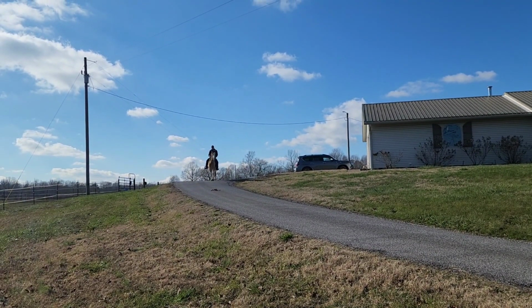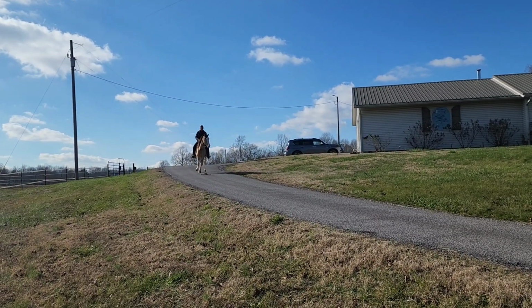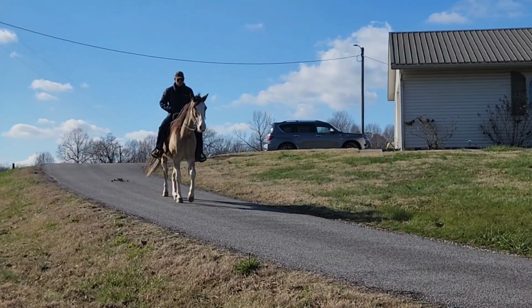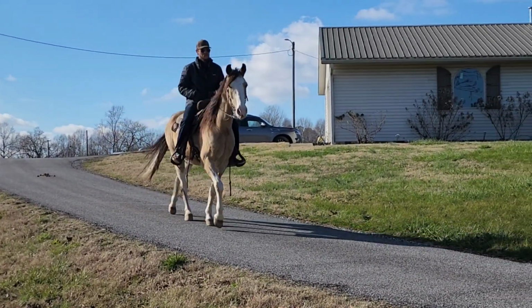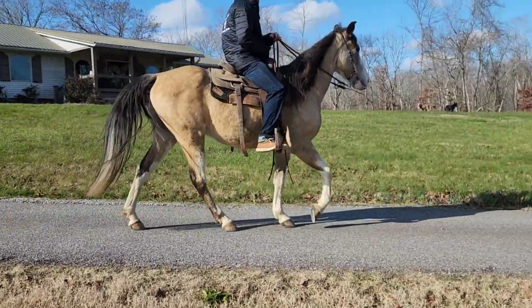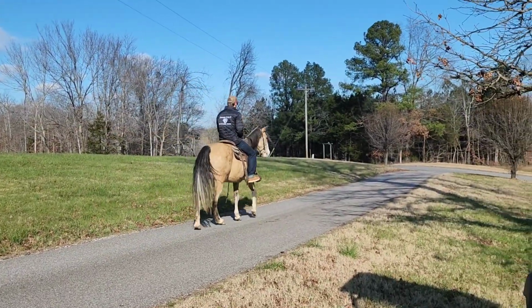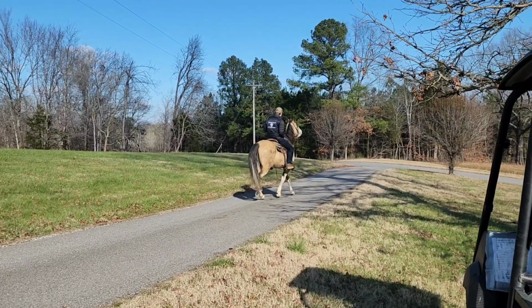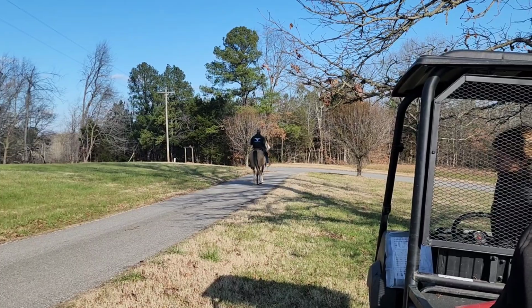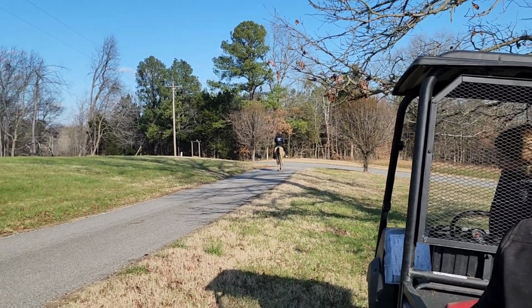Here comes Gobble Gobble heading down the driveway. Mr. Goblin. And like I said, he rode him up and down the driveway and around the quarter-mile track. And that's all it took for him to act like this. This guy neck reins like a dream. I'm a huge fan of this horse. Huge fan. And Gage loves him. All right, we're going to get him gaited coming back. Cue the music.